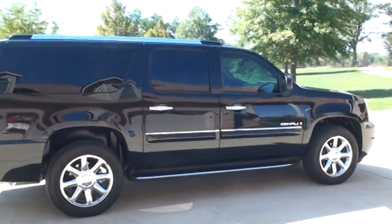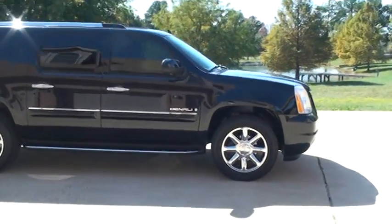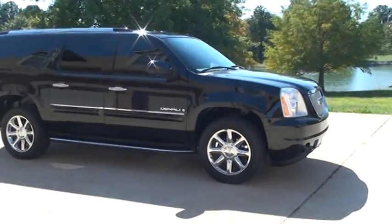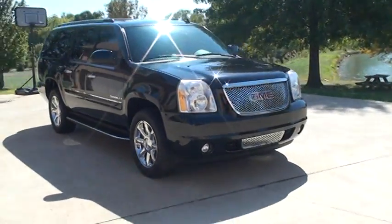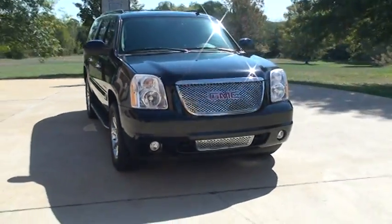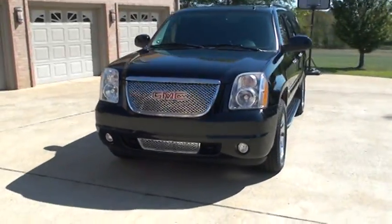It's an above average condition vehicle. Don't let the miles fool you. This thing looks like it's got 20,000 miles. And I've seen them with 200,000-300,000 miles. Very reliable, long lasting. Get your fog lights, get the chrome grille.